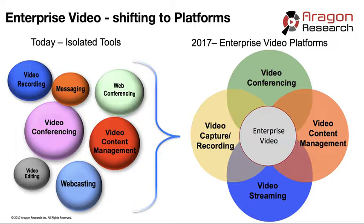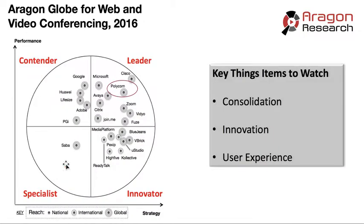When we look at providers, one of the vendors that has stood out over the last 4 years is Polycom. In our Aragon Globe for Web and Video Conferencing from last December in 2016, Polycom again scored very high marks for innovation and quality. Things we're seeing happening in the market right now is there is consolidation happening. There is innovation. Again, Polycom's won awards for their innovation in video and audio. And again, simplicity of the experience. Is it easy for users to use and interoperate with? Again, those are things when you look at all the providers that you should be watching for. And again, Polycom has been a leader for multiple years in this area.